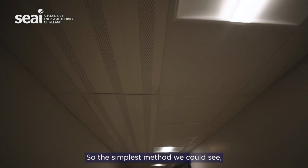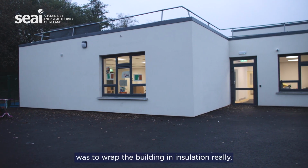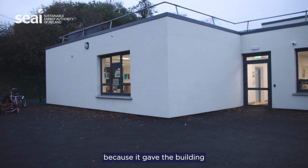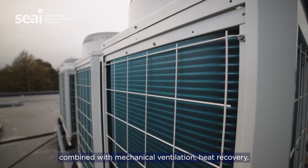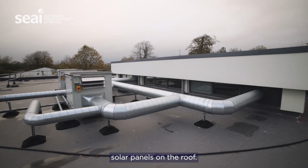So the simplest method we could see, the quickest one, was to wrap the building in insulation, really, and air tightness, and tighten the whole thing up and stop the energy loss. So that had a spin-off architecturally because it gave the building a new look on the outside as well. The optimum solution was the air-to-water heat pumps, combined with mechanical ventilation heat recovery, solar panels on the roofs.